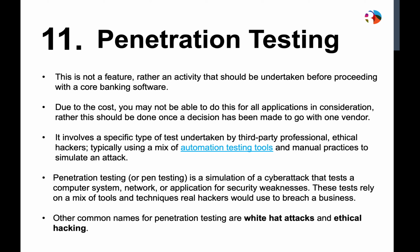Number 11 I have on my list is penetration testing. Now, penetration testing is not a feature of the application, rather it is an activity that I think all credit unions should undertake before they choose a software or a software vendor. Due to the cost of undertaking penetration testing or pen test, you may not be able to do this for every application you're considering. Rather, you walk through everything, you pick an application, but just before you sign and pay for that application, you run that application through a pen test.